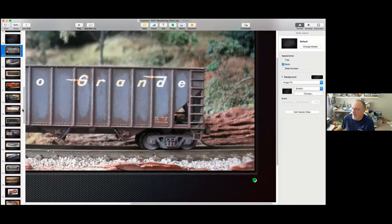So here is an HO scale gondola, and the rust work on here, the color is absolutely flawless, especially where that rust comes over the white. You can really see the age of that rust weed. I really love what's happening down here. Can you see where my mouse is moving? Can you guys see that? Is that good? Okay, yeah, all right, good.